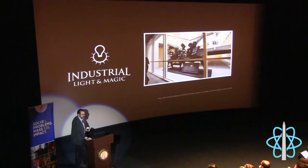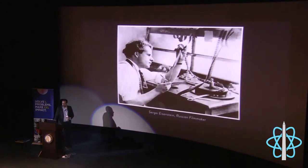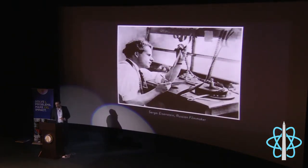At this point, Lucas is like, I want to see what I can do. So he basically goes and gets Catmull from NYIT, and he hires this team that he's built there, because NYIT was like, we don't know what you're doing, this isn't working out. And he wants to change the way he makes films. So he's working on Empire Strikes Back.